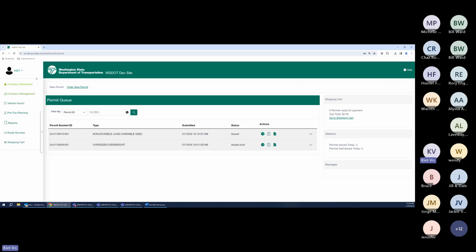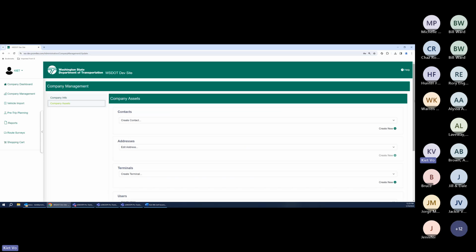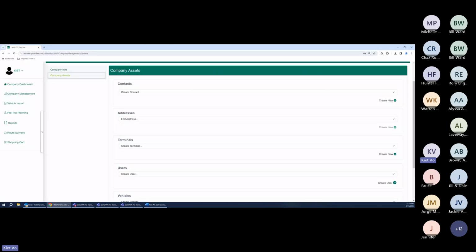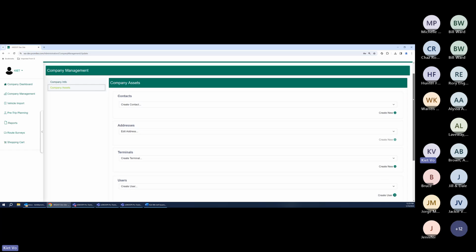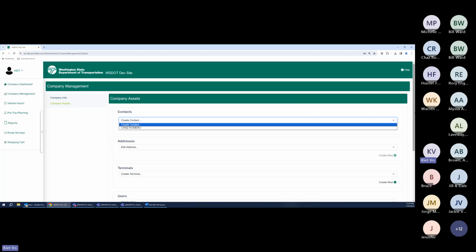Okay, so we've got a couple of options. Company Management, if you click that, lets you manage the general company information, the general contact email, and how you'd like to receive your permit PDFs. And if you click Company Assets, that lets you manage different assets within the company, whether it's contacts, users, terminals, or vehicles. So it's listed under Company Management and Company Assets, really, where you can manage each of those different options.